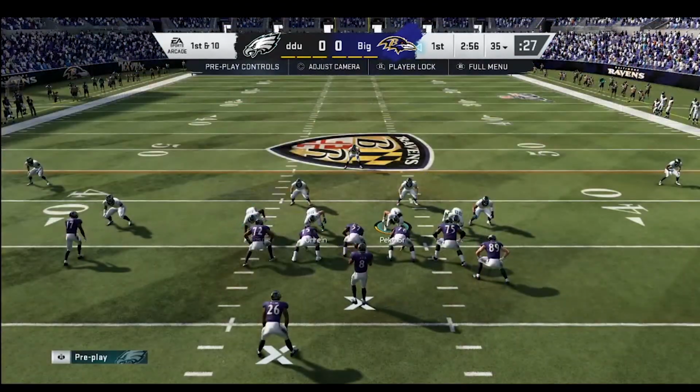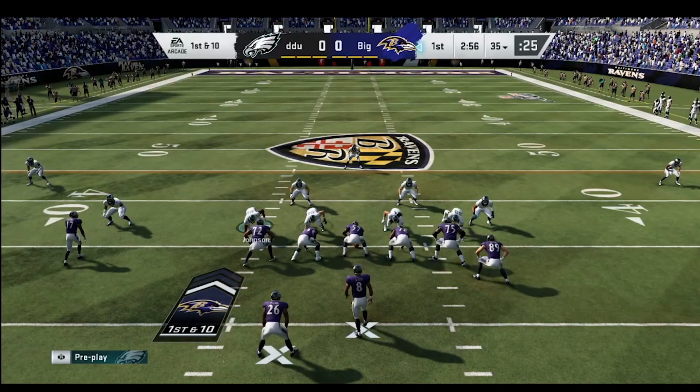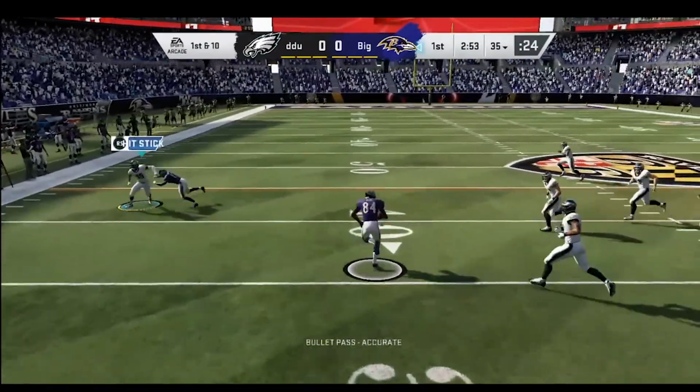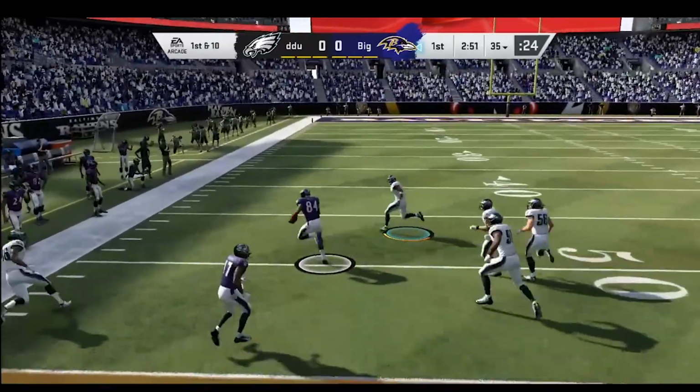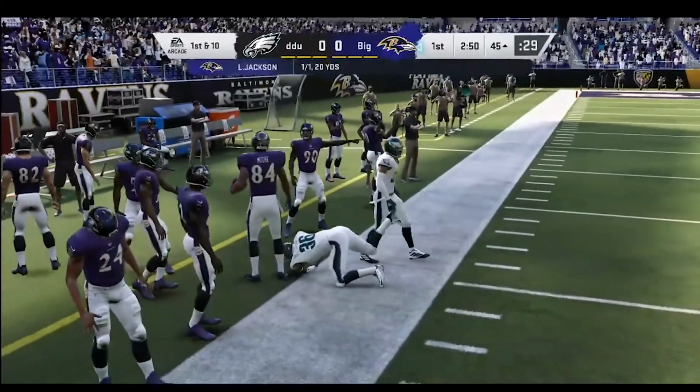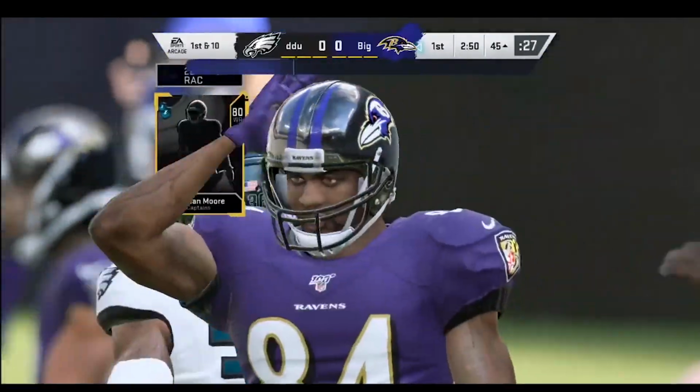Ball up to the 35 now as they come up on first and 10. Jackson fakes the give and keeps it. They go quickly here out to Moore. And that's 20 yards and a first down on the game's very first play.